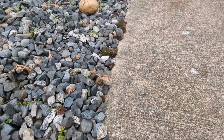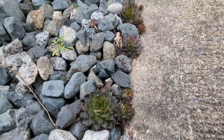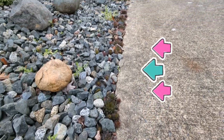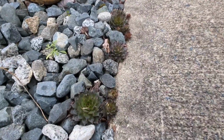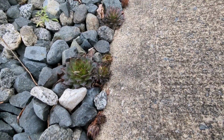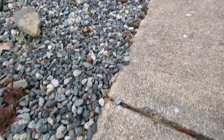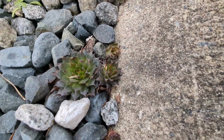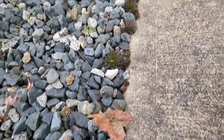And going a little closer to the sidewalk, I have a whole bunch of hens and chicks right along the border, and this was done intentionally. They go quite a distance. This is for weed control so that the weeds don't grow right beside the cement, and I'd say it works pretty well. I really want to do this across the whole sidewalk. As they start to multiply, I do divide them and add them along the crack, but it's got a long way to go still.